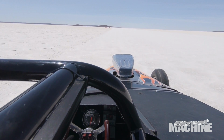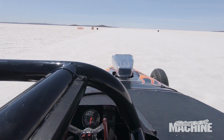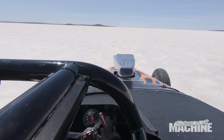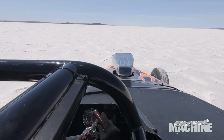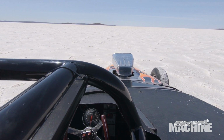Doing your licensing runs out on the Salt is really important. The Dry Lake Racers of Australia have a big thick rule book, and they want to make sure that everyone has safety in mind when they do a pass. They're not interested in cowboys who can't follow the rules. I mean, Norm's car can do over 200 mile an hour, but we have to prove that we can control the car before we're even allowed to attempt those speeds.